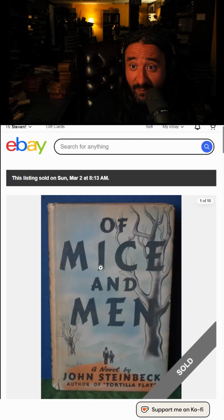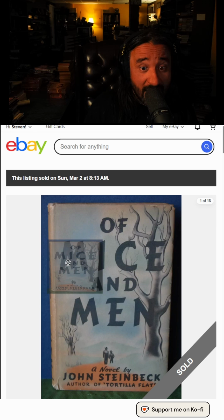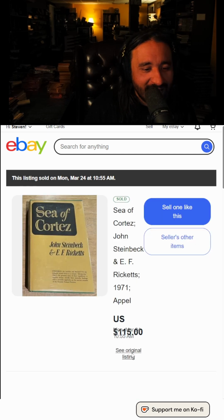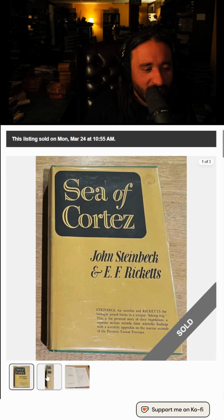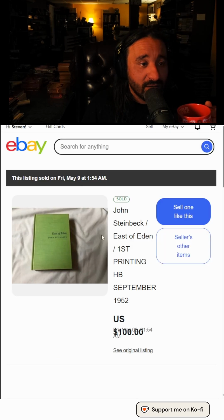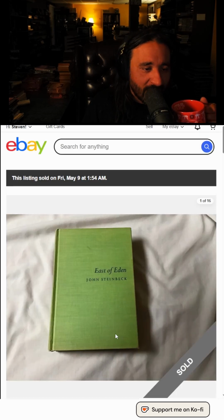So again, if it's old and it has the word Steinbeck on it, it's one you pick up. Tortilla Flat is another big, huge one. We would have read a paperback of this in high school, most of us. Sea of Cortez, this is a $100 book here. I'm not overly familiar with this title. Steinbeck the novelist and Ricketts the biologist join forces in a unique fishing trip. This is the personal story of their expedition. A separate section records their scientific findings with a scientific appendix on their maritime animals. Maybe it's nonfiction? Or maybe there's a joke there I don't get. I don't know.